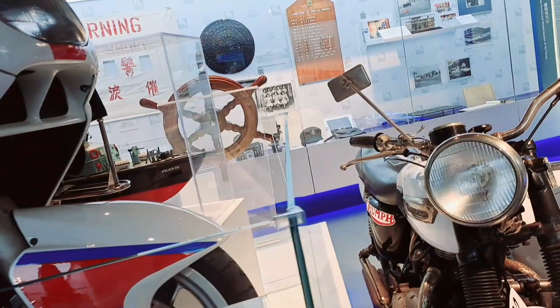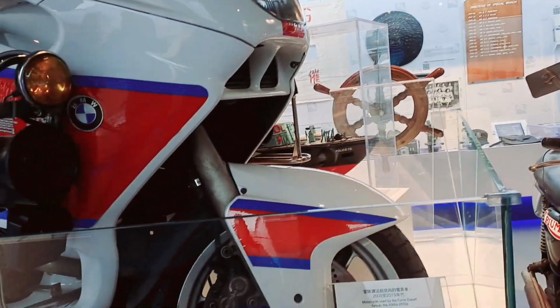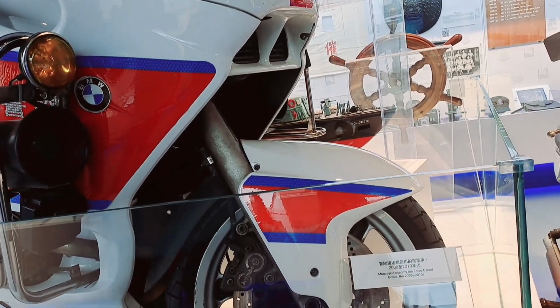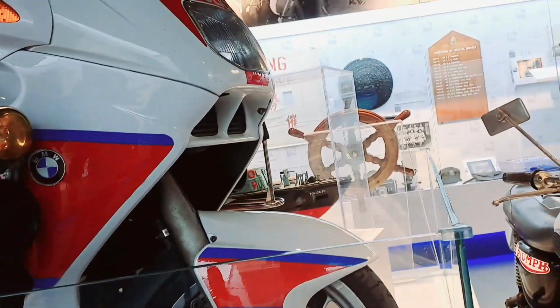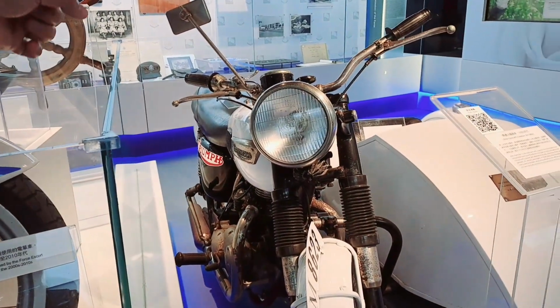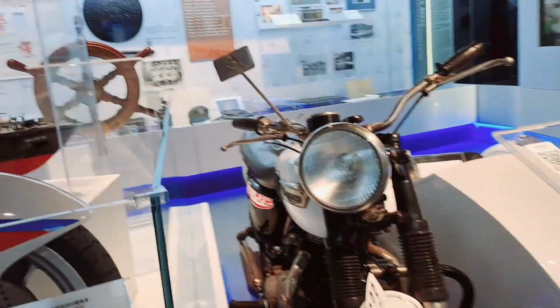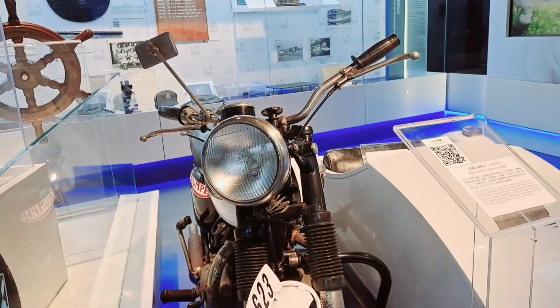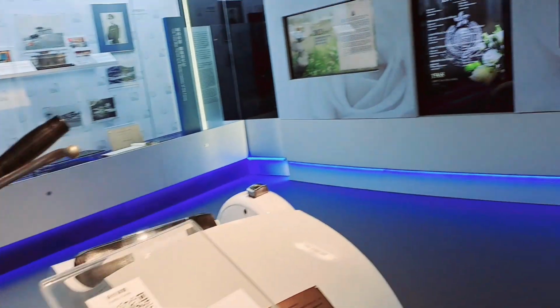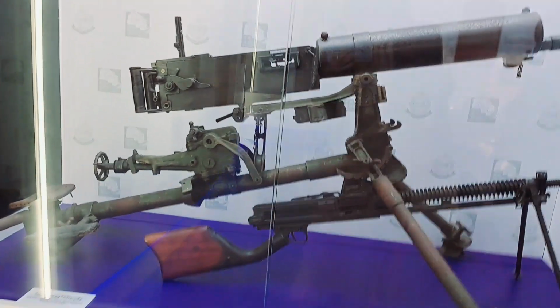So that's very interesting. And this motorcycle. There's a motorcycle of the police. And then there's a new one. New one? Yeah, there's a new one. And so this is the old one. There's a first country. And then there's a Trump. Chinese is the Trump. Yeah. So that's why difference. Thank you.